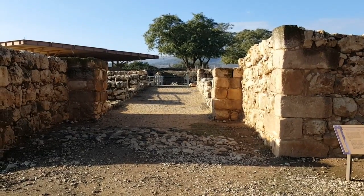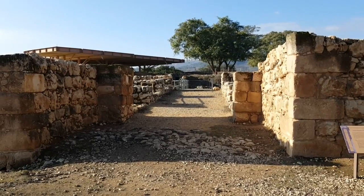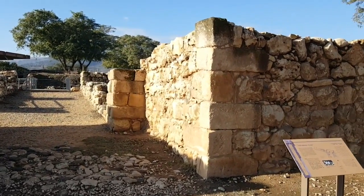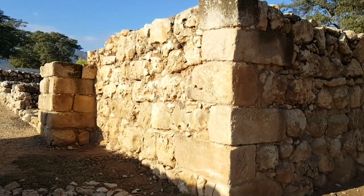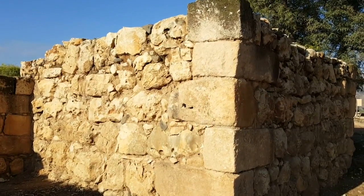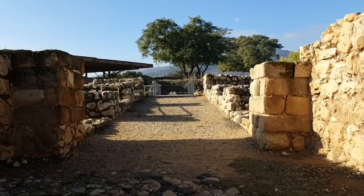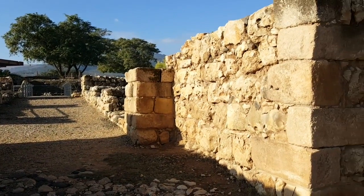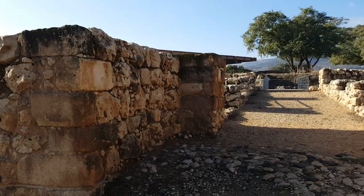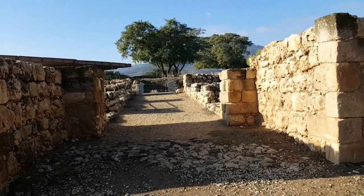But right here, this is the main thing I want you to see. These are some Solomonic gates. These gates date back to the time of Solomon, so they're very ancient. You can see the ancient stones particularly right there. Those are modern recreations, but those are more ancient stones right there. This gate is where the elders would be, and they would judge. You see the Old Testament notion of the elders at the city gates. So these would be the gates into Hazor. So this is Hazor.